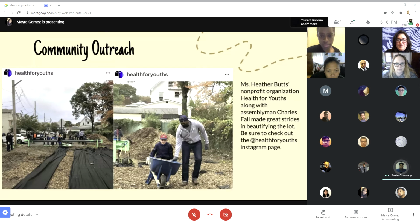So this slide includes a few photos of some community outreach that has been done. Ms. Heather Butts has been an avid supporter of the vacant lot and gave great feedback in the early stages of this presentation. With that being said, her nonprofit organization, Health for Use, alongside Assemblyman Charles Fall, made great strides in beautifying the lot, with a three-part cleanup, which was really good and amazing for the community as a whole. Be sure to check out the Health for Use Instagram page. Thanks for the shout out.